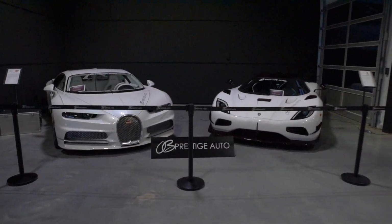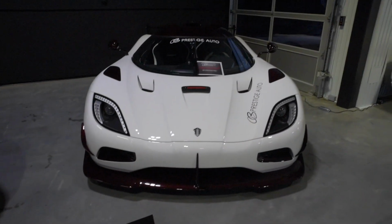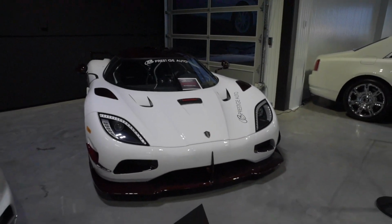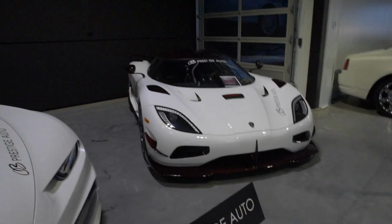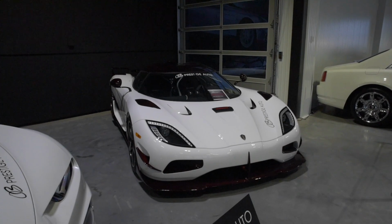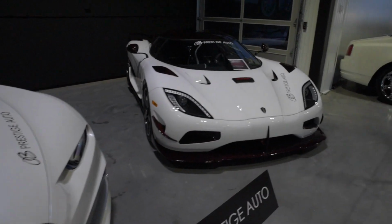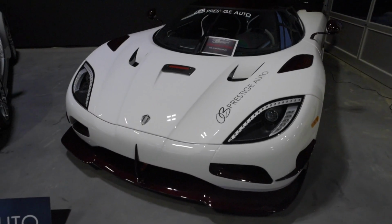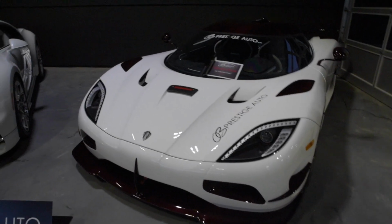Obviously this is what we came for at OB. The Bugatti Chiron, and then the Agera RS. The Agera RS is one of 2 in Canada, and then one of 25 in the world. This white and red carbon. The cool thing about this car is that all the Agera RSs that you see now have the stripe down the middle, and then the 2 canards, but this is no stripe, 1 canard. I've seen probably, let's say, half Agera RSs out there, and yeah, this is nothing like anything out there.